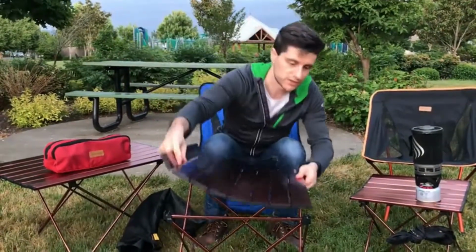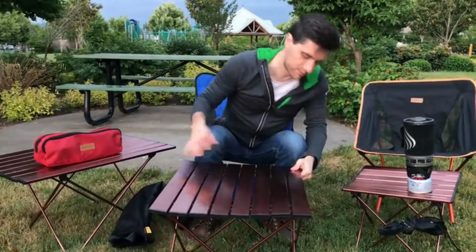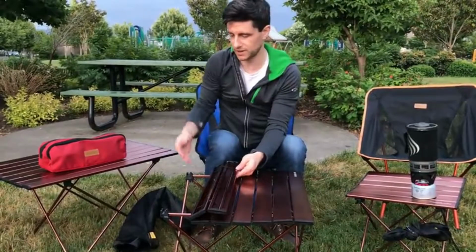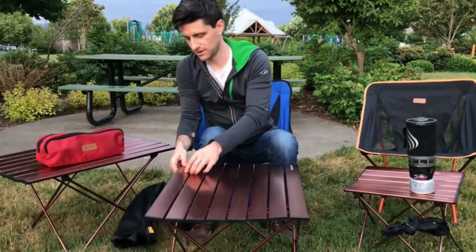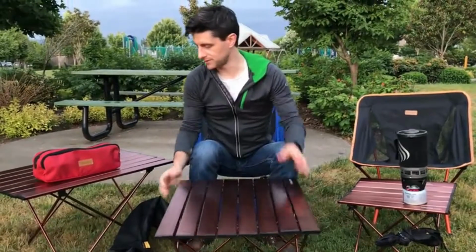So I match this bar up with the tabs on the side of the table legs, and they'll simply snap into place. So now I go to the other side of the table, and there's another bar along this side of the table. I do the same thing, line this bar up with these tabs on the table legs, simply push down, and now the table's assembled.